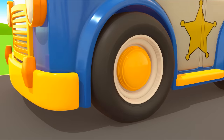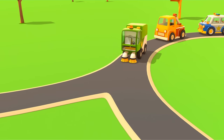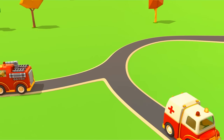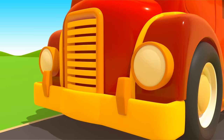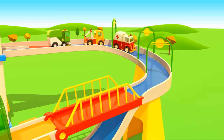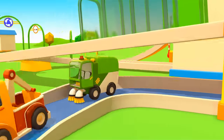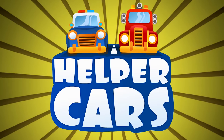Cars, cars, cars, windshields, wheels, trucks, and doors, they drive and honk. We ride along and then together sing a song. Cars! Cars, cars, cars, cars, made of many moving parts. Singing they'll hear, beep and steer, and take you to high gear. Helper cars.